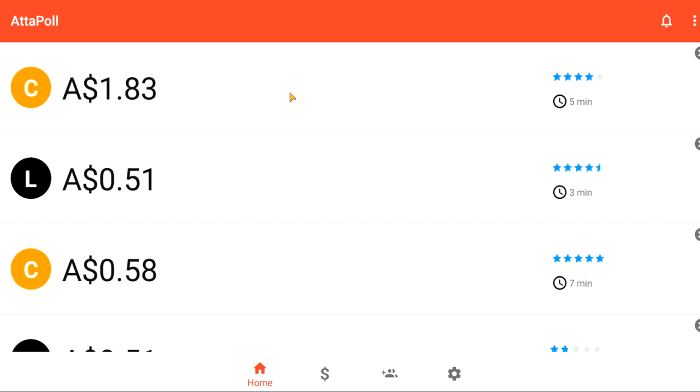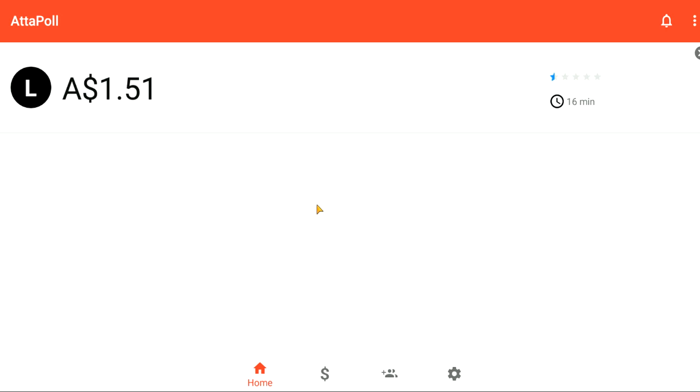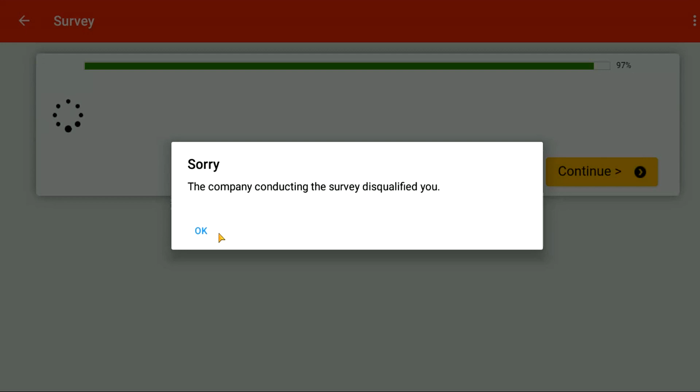Now, once you've signed up, the app will ask you to fill out some quick surveys that reward you with 2 cents. This is how the application learns about you, the user. You see, the thing is, everyone, with survey applications, they might disqualify you from the surveys if they don't think that you're the right candidate for the survey. So this is something you really have to keep in mind, and this is probably one of my biggest problems with survey applications and websites.